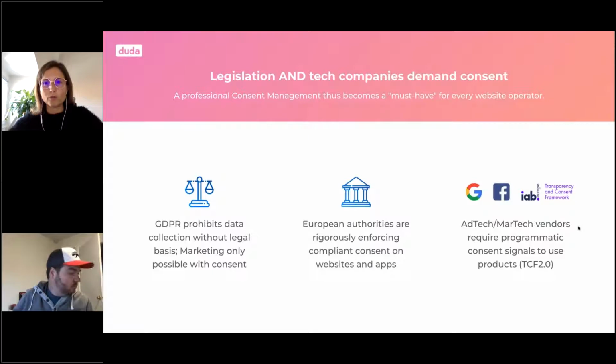So it gets more and more important for any website provider and website owner to really deal with this topic, in order to be sure to use data in future, and to use marketing activities in the way that they have been used in the past.